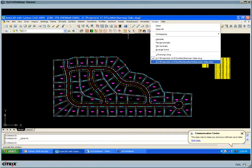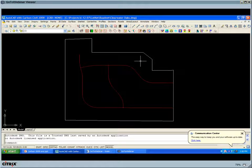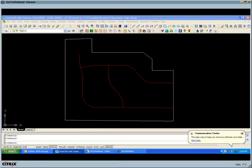And on this one, I'm going to do very similar to what I just did, but this time, I'm going to have it draw in my right-of-ways, put in a cul-de-sac for me, and lay my lots out using road network. So we got to go back from the beginning, and let's just go to lot network settings. We need to give that a name. I'll use Clearwater Oaks.